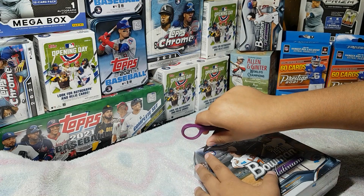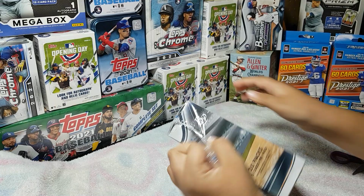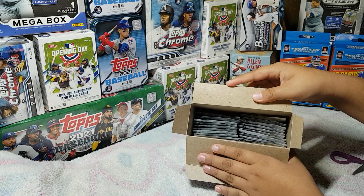As you guys know, we opened a blaster box last time, which is that one right there. We got a Bryce Harper numbered card, which is pretty cool. Number 19 out of 299. This is all you see when you first open the box. Ooh. You can see there's quite a bit of cards in there.